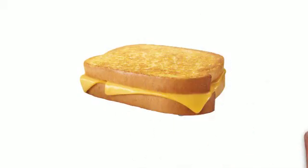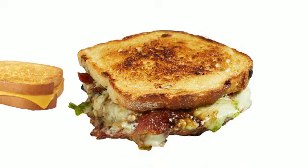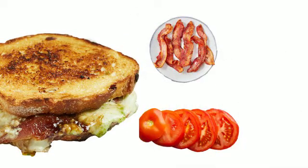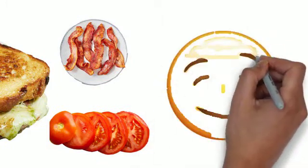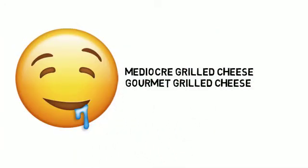Imagine a grilled cheese sandwich. Not like that. I mean a gourmet grilled cheese sandwich, complete with 4 cheeses, buttered and herbed bread, maybe topped with bacon, and tomato if that's your thing. Now imagine taking that first bite when the flavor first hits your taste buds. Good, right?